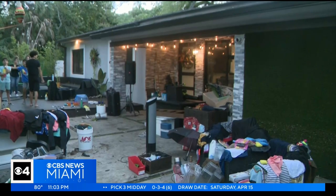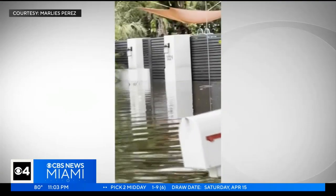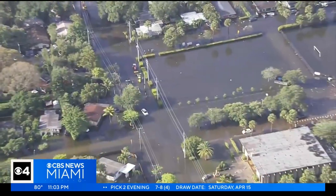Saturday was her family's first day back in their home, and it was overwhelming. Everything I possibly knew was just destroyed. Everything I possibly worked on was just gone. The Perez Milano family, along with their neighbors, saw some of the worst flooding in Fort Lauderdale. Saturday, city officials announced FEMA would tour the area to determine if residents would qualify for federal assistance.